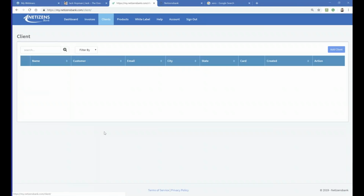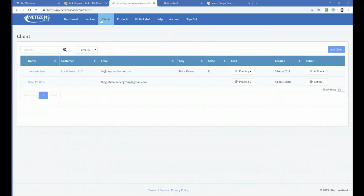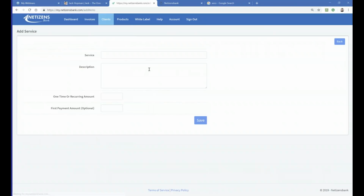Now, I don't have the credit card. Now you want to go and add services. Let's say I want to add a service like AdWords management. Description: AdWords management.